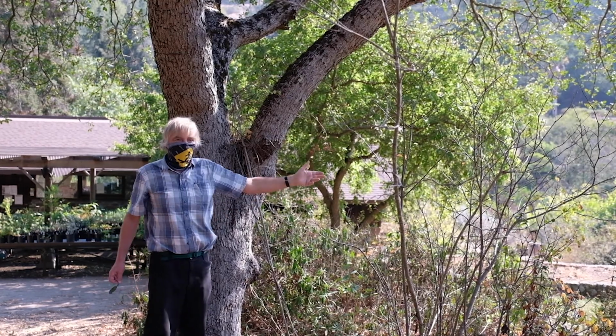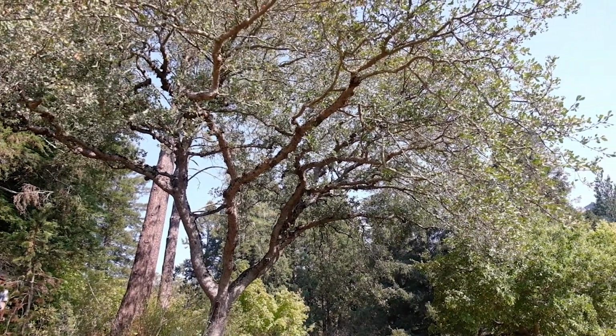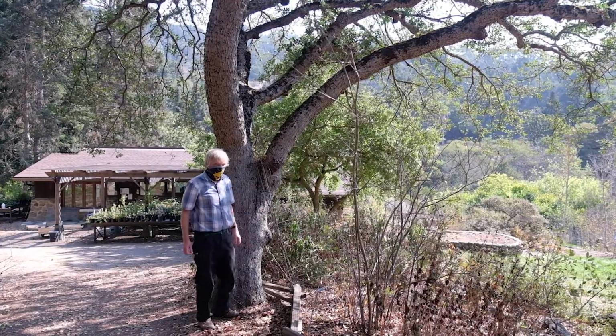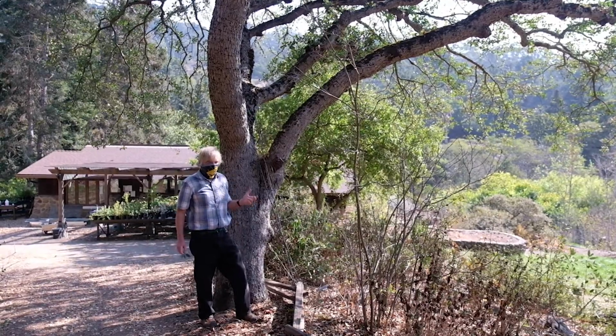But let's say, when you look at a risk, you always look at what is the target. If you had a picnic table right underneath it, you might want to move it. If you want to make it a little bit safer, you could take some end weight off, reduce it, and make it safer that way. But it's not a big concern like this.